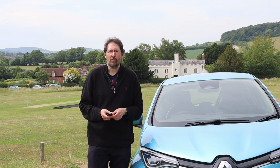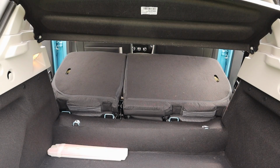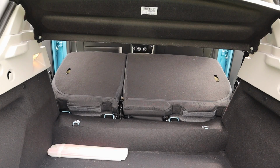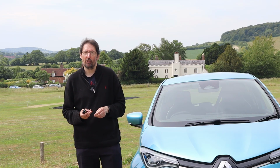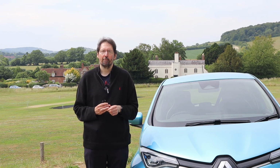My biggest bugbear with the car remains the fact that the back seats don't fold down flat. This is no longer all that unusual in cars. It doesn't seem to be something that manufacturers prioritise anymore. But when I'm moving lighting equipment around, it's quite annoying. As I mentioned earlier, Renault did provide the option to remove the seat backs, which is a nice nod to the problem, but that's not really ideal.